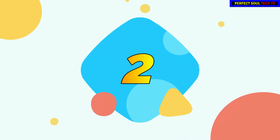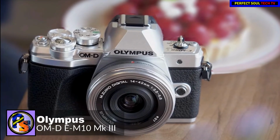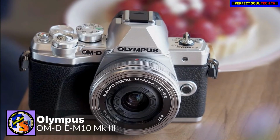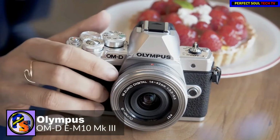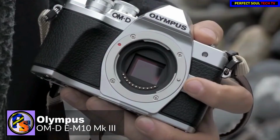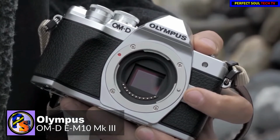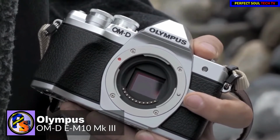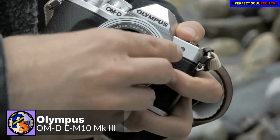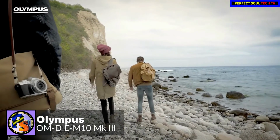At number 2 is the Olympus OMD EM10 Mark III camera. The Olympus EM10 Mark III is a retro-styled camera that is decidedly forward-thinking. It has been specifically designed for people who love photography and need the perfect system to get started. Design-wise, the EM10 Mark III is available in black or a silver and black combination for that extra retro finish. Overall, the body is very compact, weighing just 14.5 ounces, which includes the memory card and battery, so it's convenient to take everywhere.